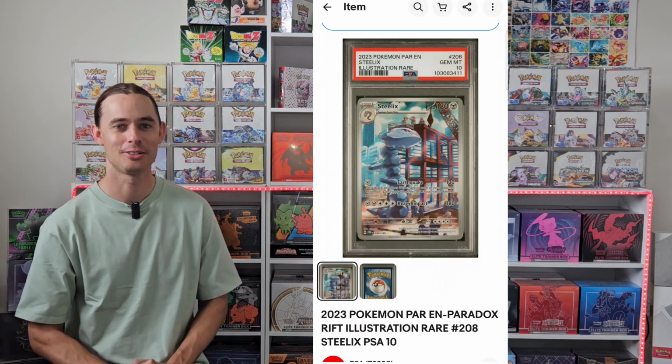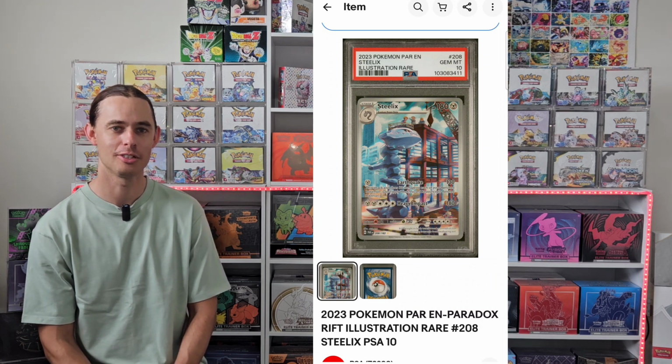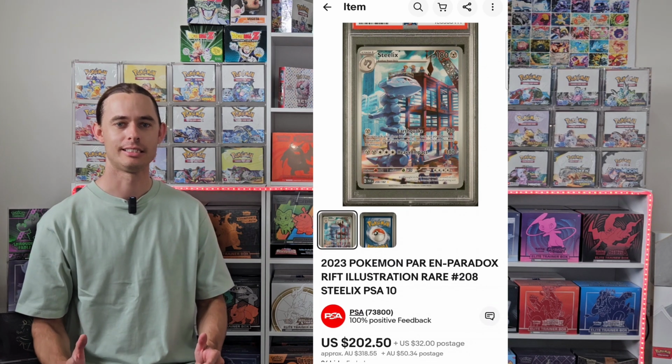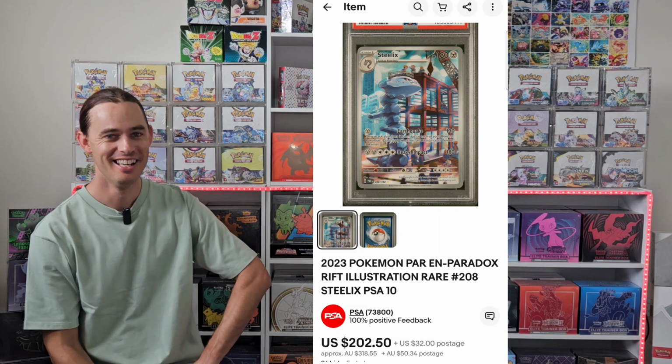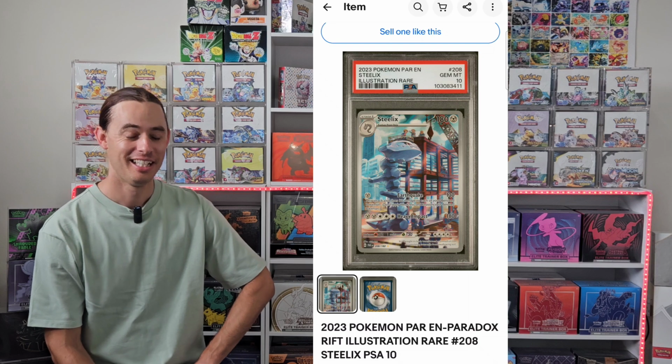And the best one for last, number 10. If you've been watching this channel, you all know how much I love the Steelix illustration rare from Paradox Rift. So let's show my boy some love there. He's helping out on the construction site. Over $200 US. Bang! Steelix, the man. That's going to the moon now. Now that we've said it, wait for it, $400 in a PSA 10 soon, that card. All jokes aside, what a fantastic artwork. $200 US is extremely strong for that card. Paradox Rift illustration rares are going to start seeing some of the love that they deserve as well.